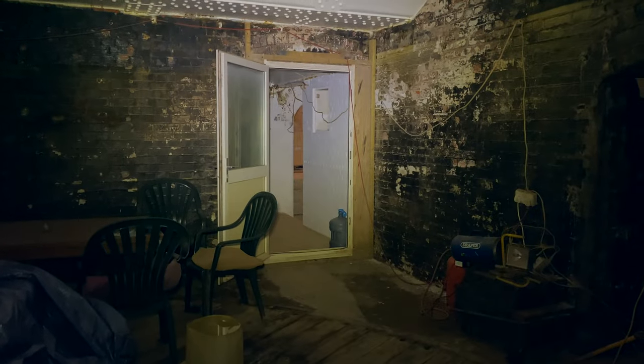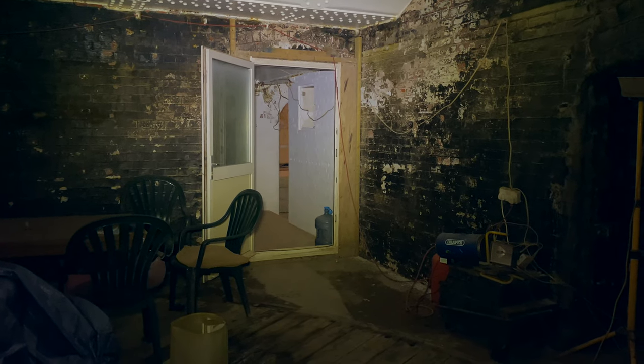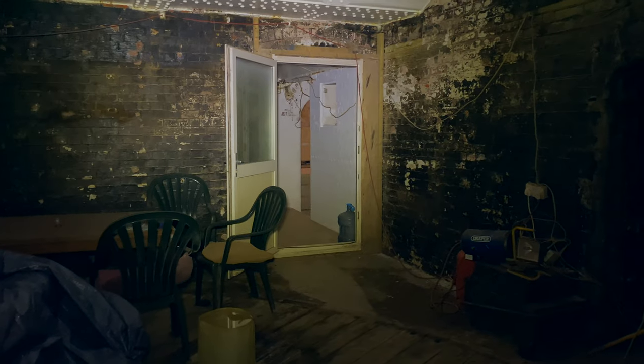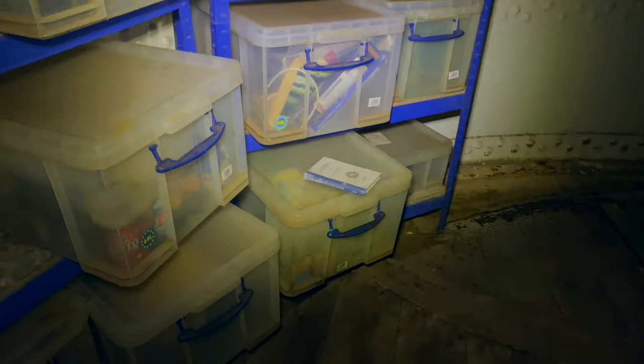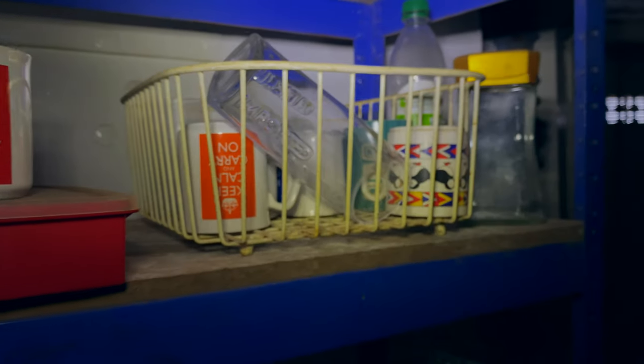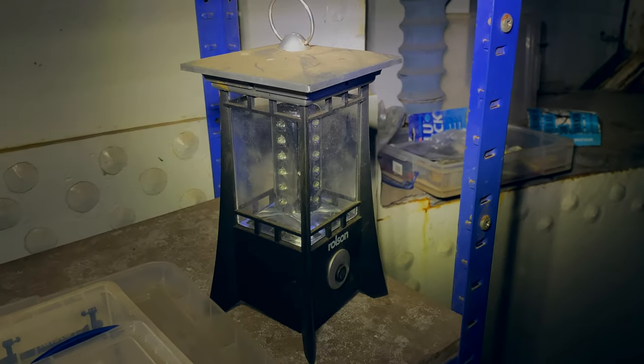Aisha, Jen. Guys. Okay, I'll work out where they are later. Oh dear. Got some filters, wine glasses, cups. God, it's fully kitted. Oh, really cool little lamp actually, but that's really bright.